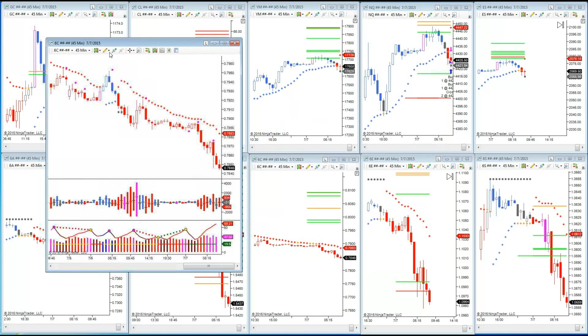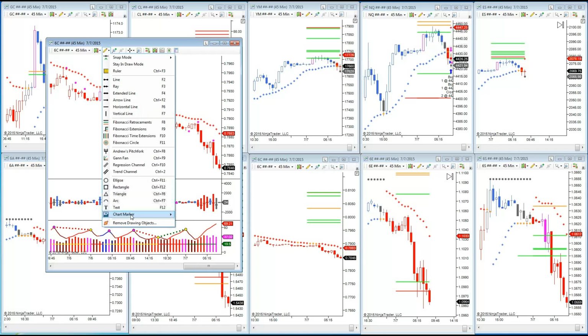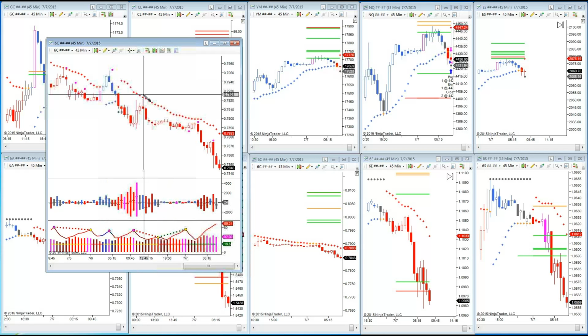Okay, on the Canadian, you have an entry right there. Do y'all see that volume divergence from here to here? You had another entry over here. Absolutely no buyers in that market whatsoever.